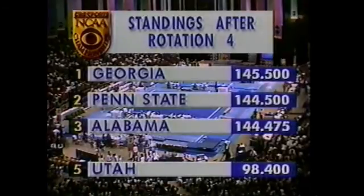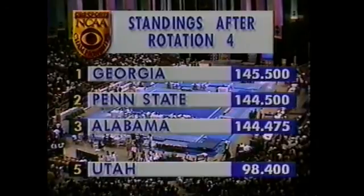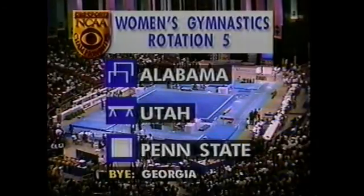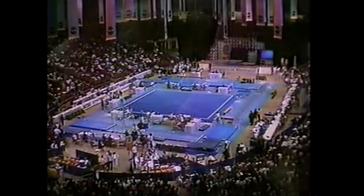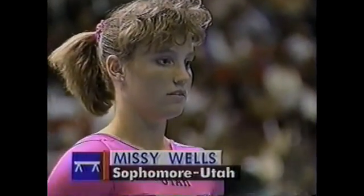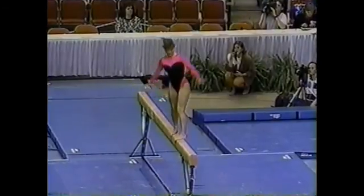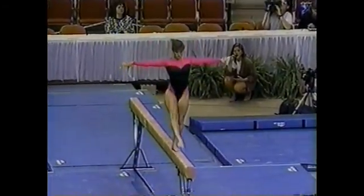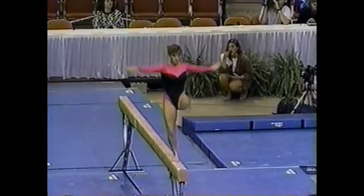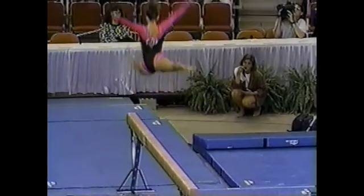The Bulldogs are in the lead with Penn State and Alabama a close second and third. And in this 5th rotation, Bama is on the bars, Utah on the dangerous beam, and Penn State's on the floor. This is Missy Wells of Utah taking on the balance beam. A near disaster there on her mount. Missy Wells has so much pressure on her right now because the first 2 competitors scored a 9.6 and a 9.75, and she must hit this routine to keep the momentum going.